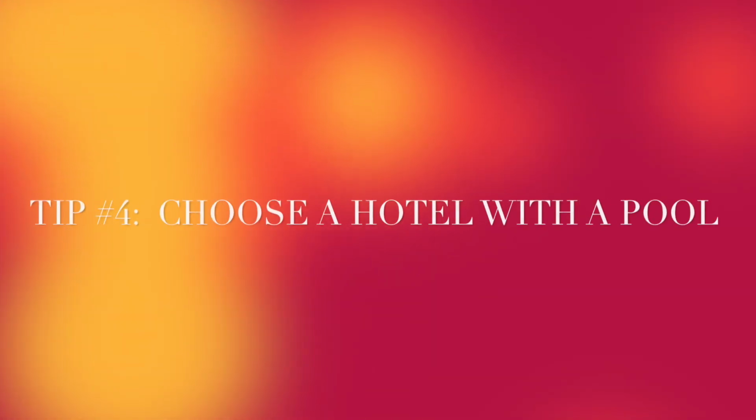Now, my fourth tip. Sometimes you can do this and sometimes you can't. If you can, pick a hotel that has a pool, okay? And always take a swimsuit with you when you go. Pick a hotel that has a pool if you can, because that way you're going to be able to swim at your hotel. But you don't know, there might be a community pool, there might be any other facility that's around, a fitness center that has a pool that you might be able to just go to and relax.